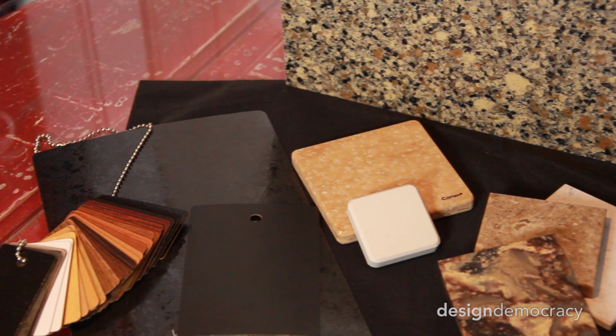So this is a wrap-up of all the four that you can use most frequently for your kitchen remodel. Now you're empowered to make the right choice for your countertop during your remodel.